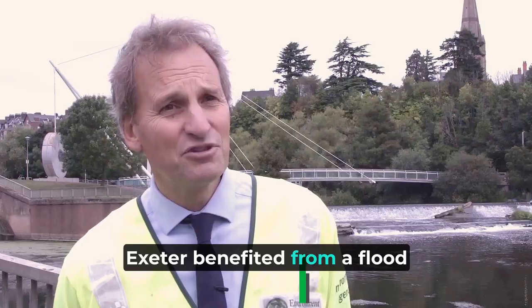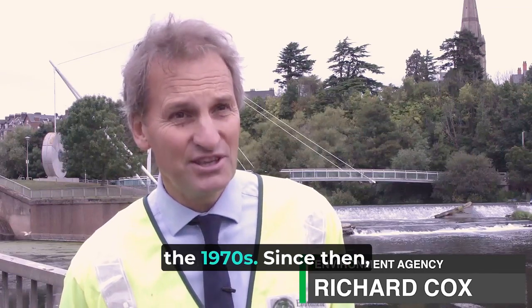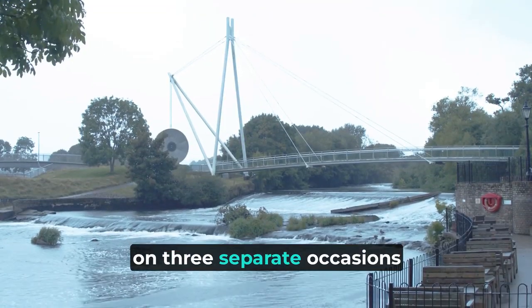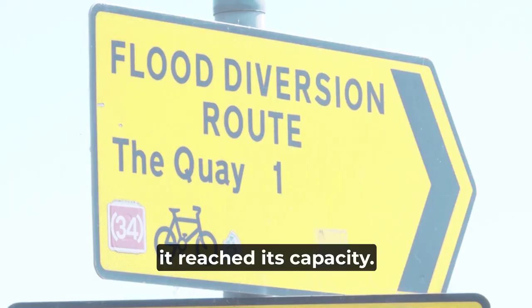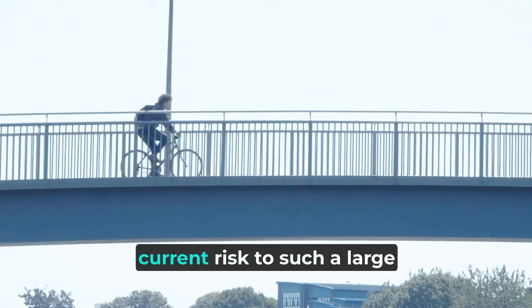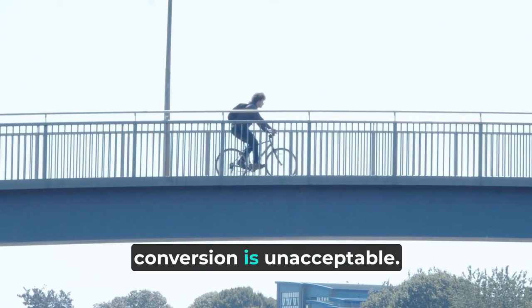Exeter's benefited from a flood defence scheme put in the 1970s. Since then, the scheme has been tested to the limit. In fact, on three separate occasions, it reached its capacity. So it's a great deal more at risk now than there was previously. Those things combined have led to the conclusion that the current risk to such a large conurbation is unacceptable.